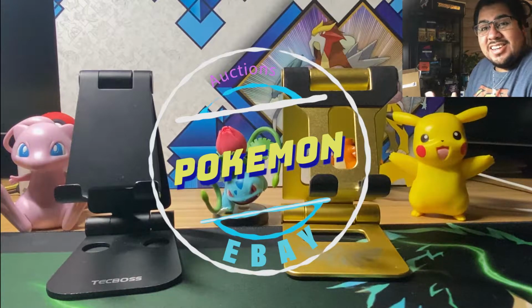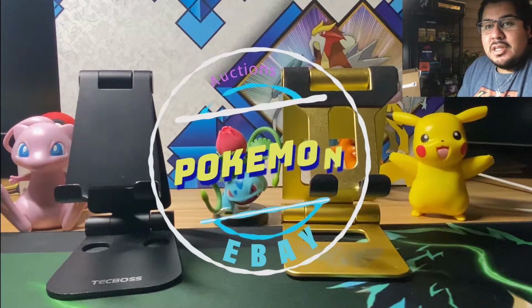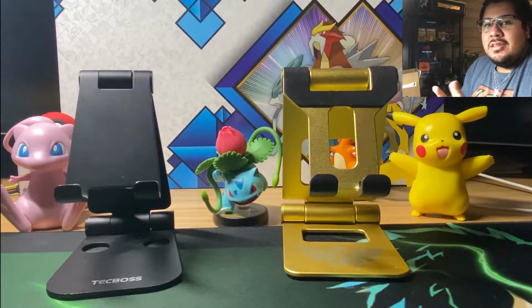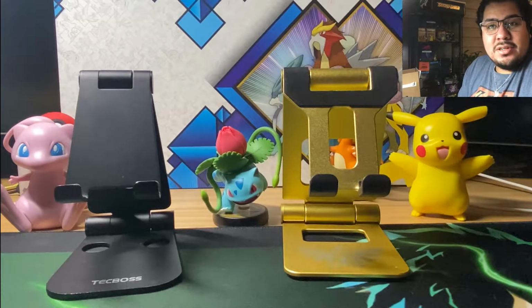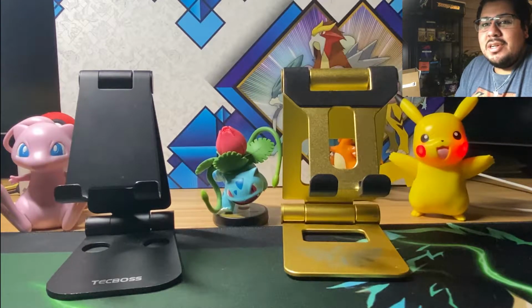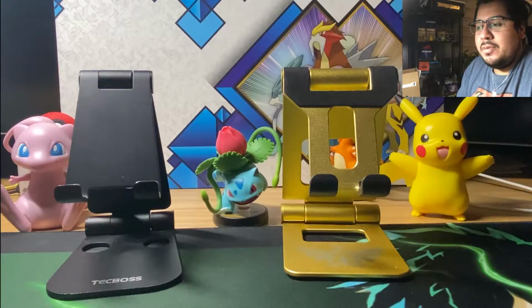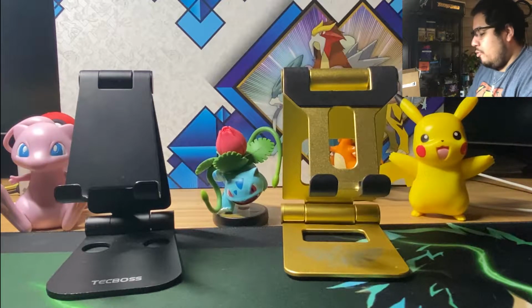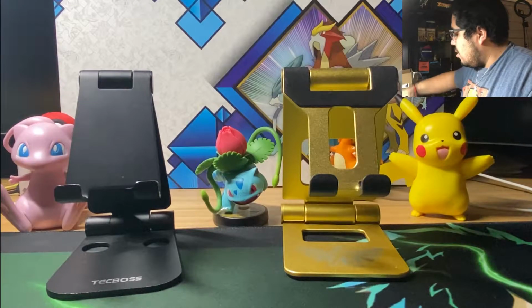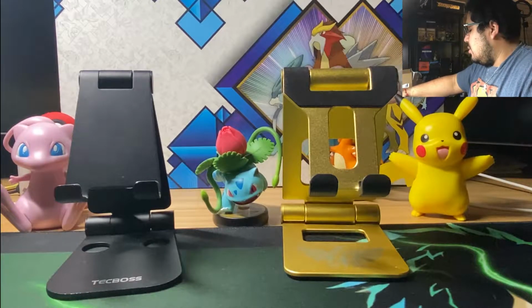Alright, let's get started. Today I'm talking about investing in more Pokemon cards, especially the vintage. They're not that cheap, but they're manageable. You can budget and get a good price for them. And I'm showing you some of the few that I have already received. Alright, let's start out with the honorable mention.